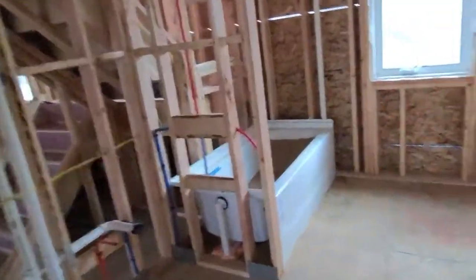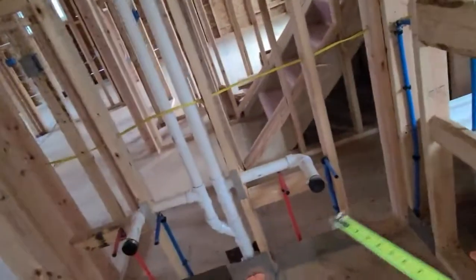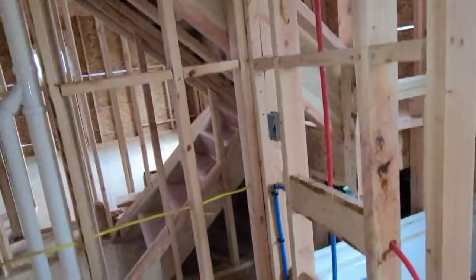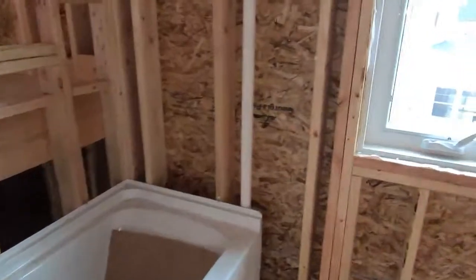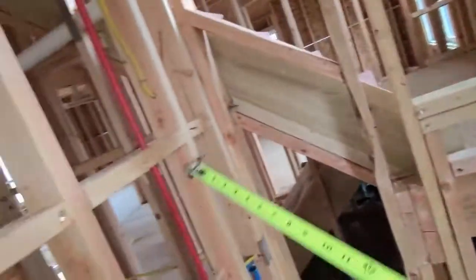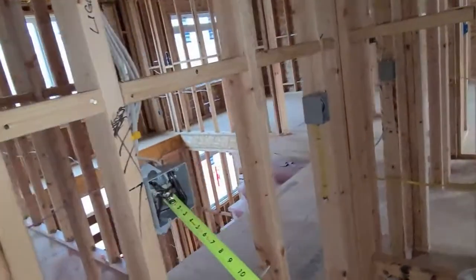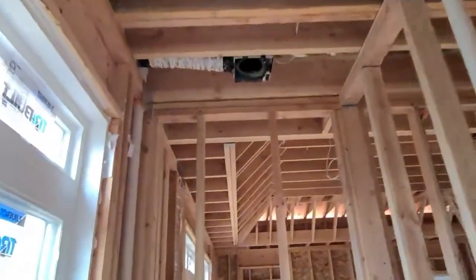Bathroom. Again, two sinks, vents going up. All right, we have our tubs here. Again, our plumbing rough is good, electric is good. We have GFI. We have switches. All right, our toilet. Here is a fan with its duct to the side. All right, we're ready here. Window filled. All good.